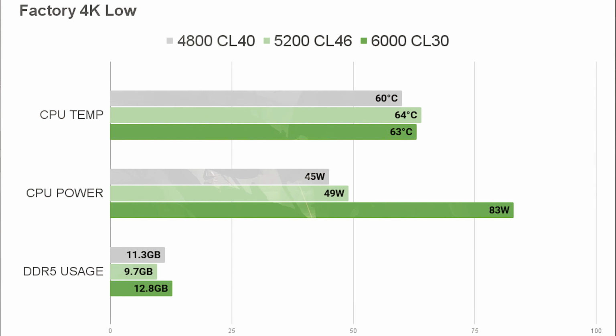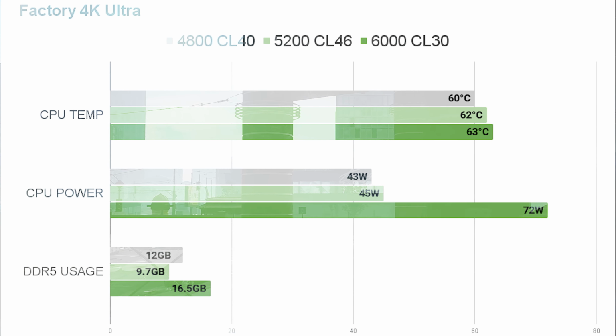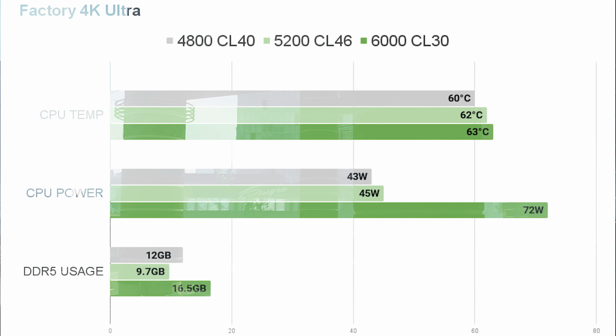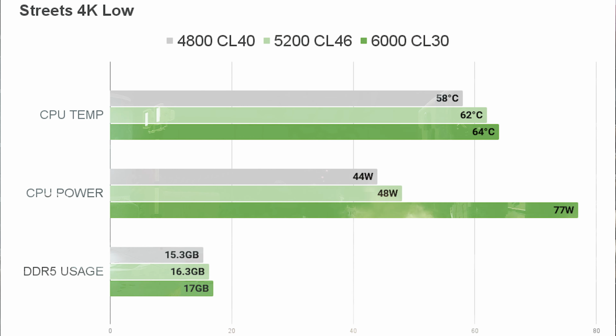Some interesting things I saw on the RAM usage. This might just go back to EFT's RNG, but on each raid, the RAM usage was random, usually between 10 and 17 gigabytes, and it would vary between all systems. There was no consistent pattern between all of them. Sometimes the 4800 would use more, sometimes the 6000 would use more, and sometimes the 5200 would use more. So if anyone has any insight on that, please feel free to share it in the comments, because I'm not exactly sure what that means.